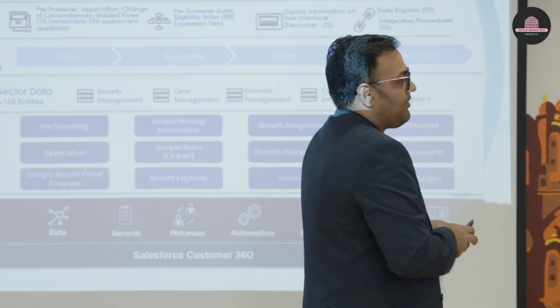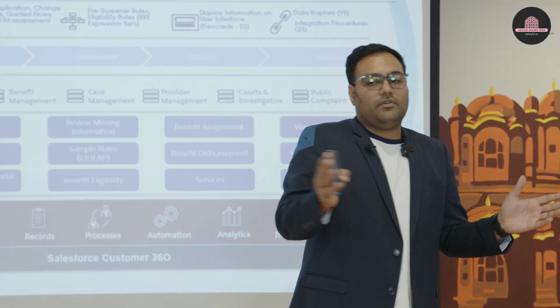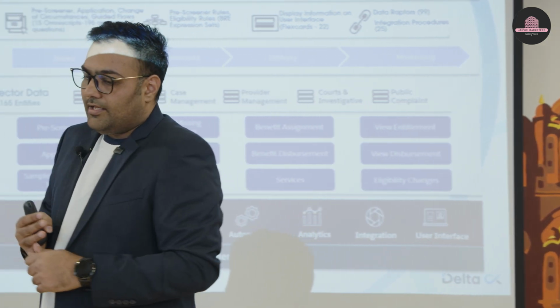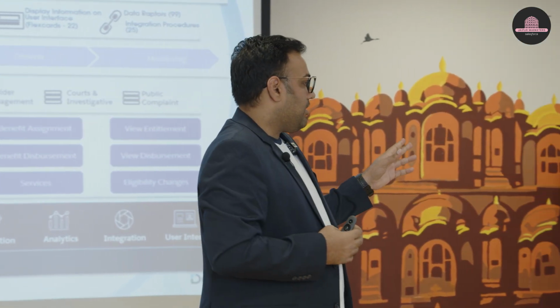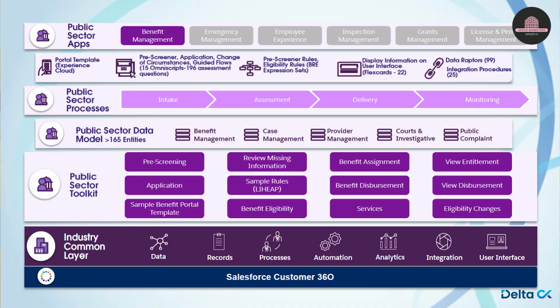So supposedly when you are talking about a person, he might be entitled to different benefits, right? He might be enrolled in the health benefits, he might be enrolled in some other benefits, right? So you will be able to see all of that utilizing this Salesforce Customer 360. On top of it, we have the industry common layer.